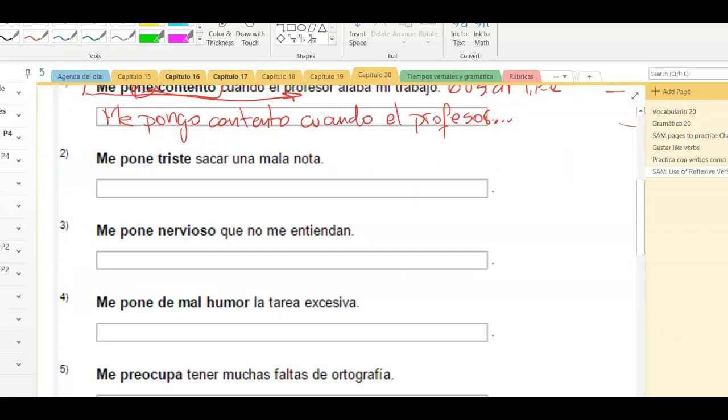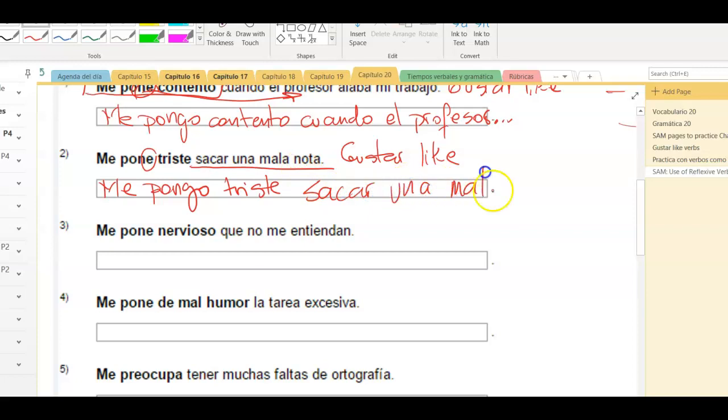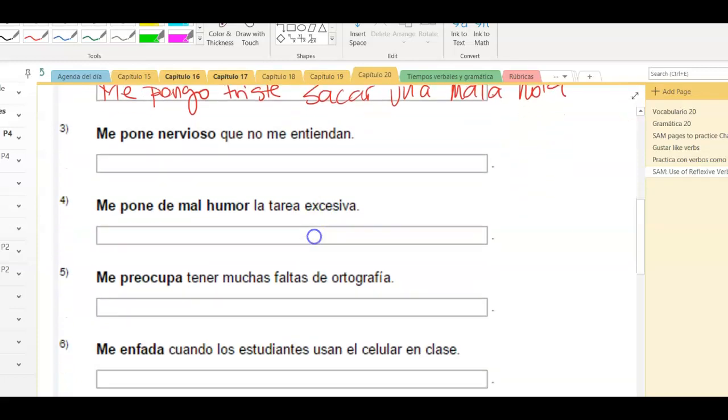Let's do number two together. Again, me pone triste. Now it's saying, this makes me sad, which is to get a bad grade. So this is gustar-like. Let's put it in the reflexive form. Always for the yo in this activity. Me pongo triste cuando... No, let's continue with the same way. Me pone triste sacar una mala nota. Okay, so let's see if you can do from 3 to 6.